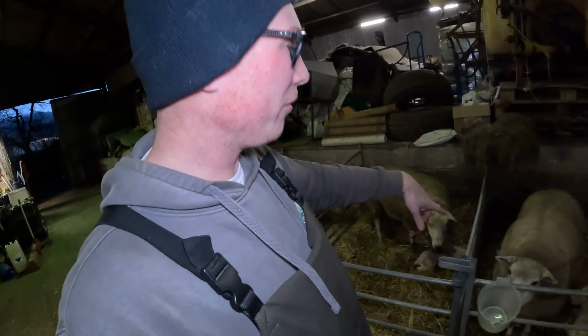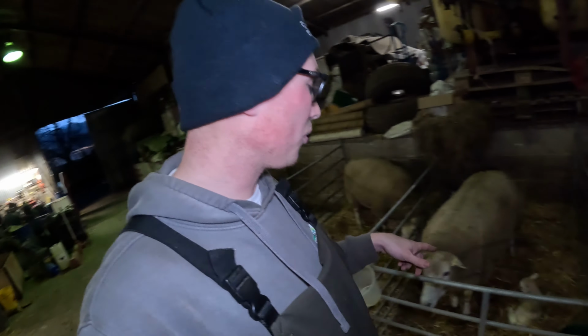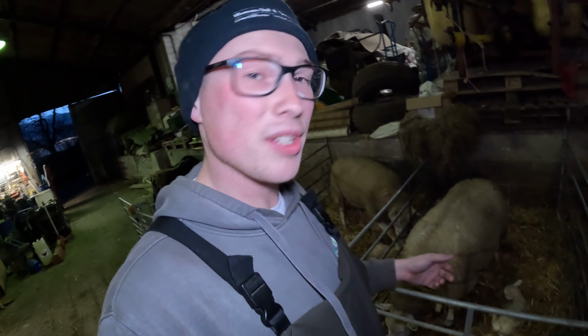And now we move swiftly on to the pen next door. I think her colostrum is actually too thick and these lambs aren't getting as much as they need, because feeling there's plenty of milk in the bag, so we're just going to flip her, milk her out a bit to make sure these lambs can get milk.